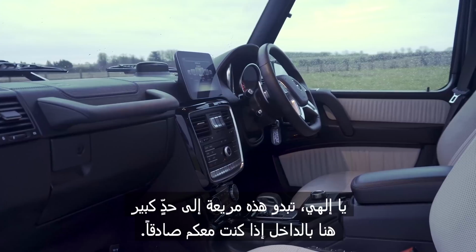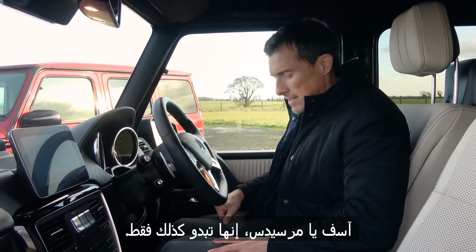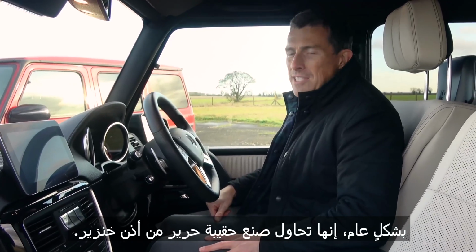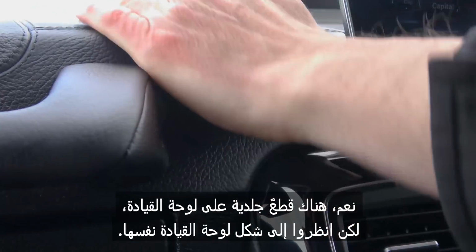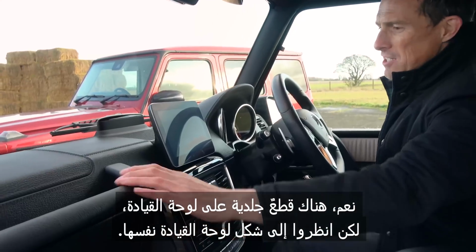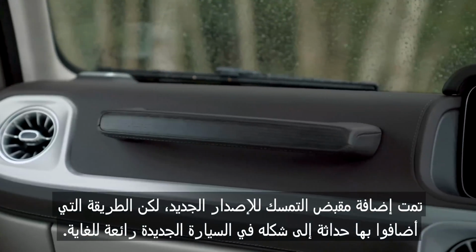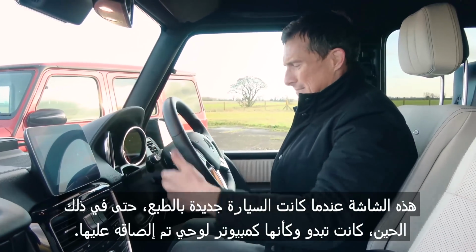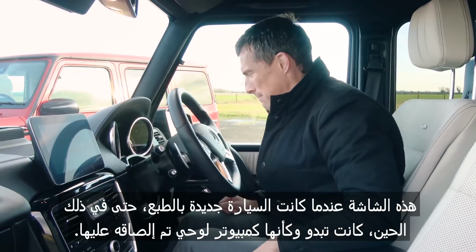Oh my God, this seems pretty horrid in here, if I'm telling you the truth. Sorry, Mercedes, it just does. It's basically trying to make a silk purse out of a sow's ear. Yeah, there's leathery bits on the dash, but look at the shape of the dash itself. Grab handle has been carried across, but the way they've actually modernised it in the new car is so cool. This screen, obviously, back when this car was brand new, even then it was a bit like a stuck-on tablet.